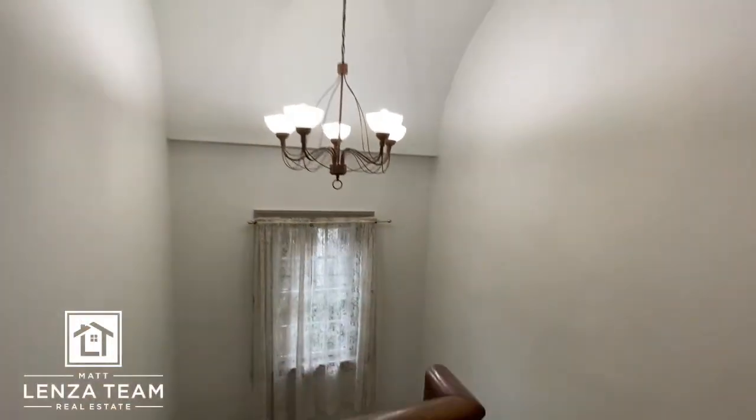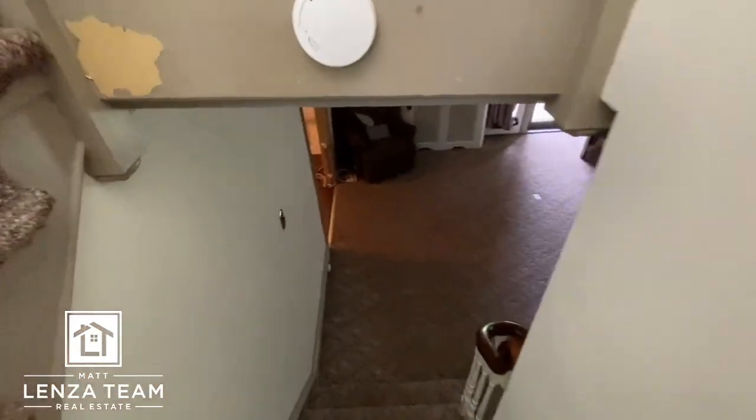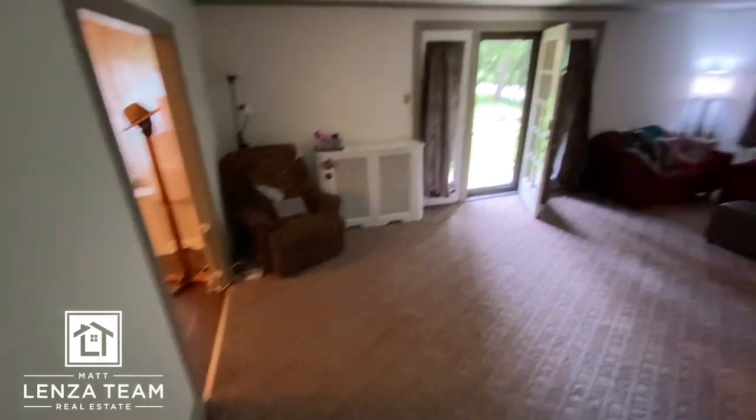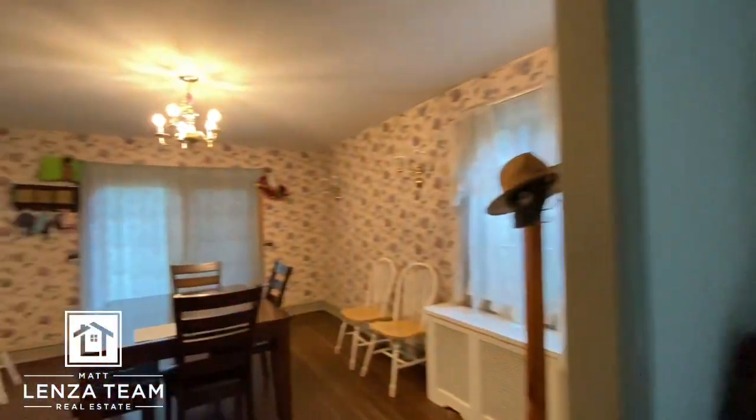So here's a shot of this. Remember, 4 bedrooms. So 1.5 baths so far. I would say down the road, have someone figure out a way to get it into the primary bedroom. And again, that's my personal opinion. I would go that route. So here we are heading down to the basement.